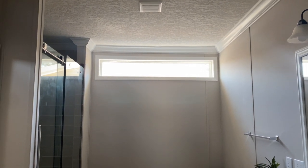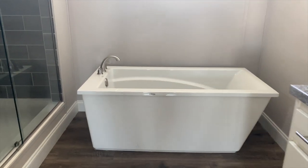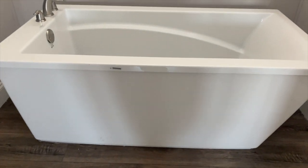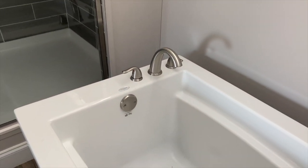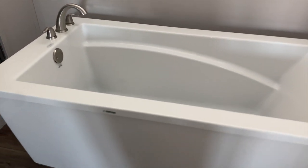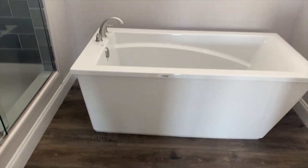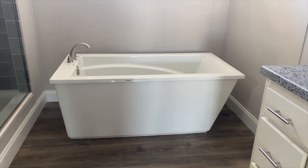This place is huge. Look at the sunken tub, the standalone tub that they have in here. I love the shape of it. I absolutely love the sleekness of it. Really nice, it's super deep. This is a nice tub, you guys. You've got the transom window above, and you've got this huge standalone tub right here.